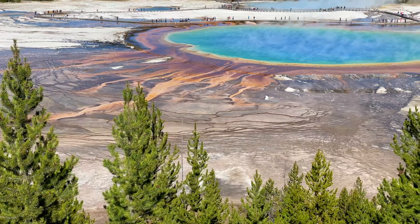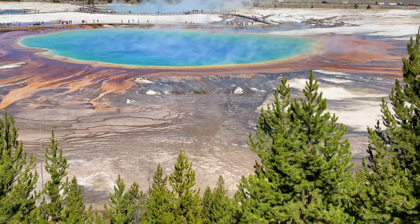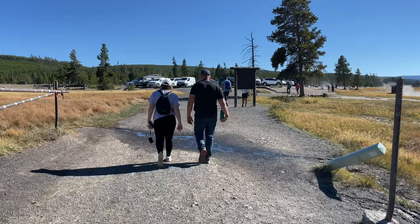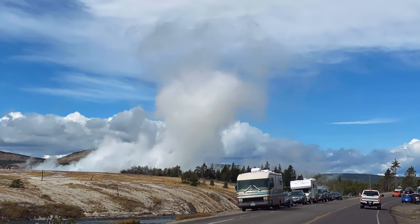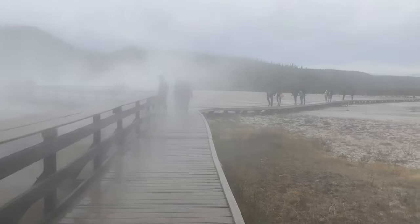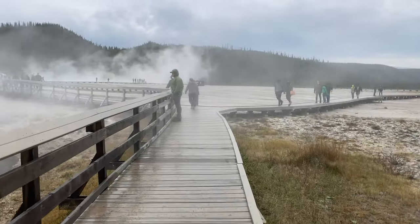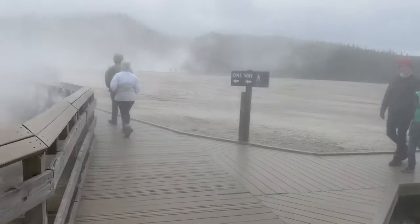This overhead view is spectacular, and it's definitely worth the uphill hike. You can also see the spring at ground level, and it's a completely different view. We walked around the boardwalk last year and it was neat to see, but we just weren't as impressed as we were with the overlook view at Fairy Falls.